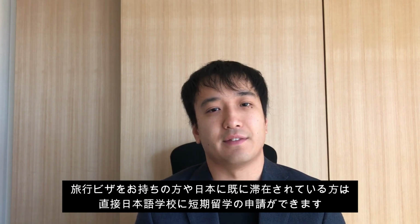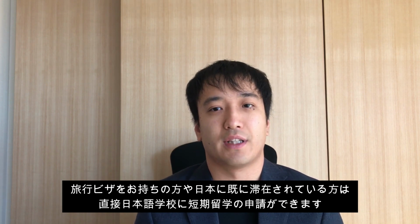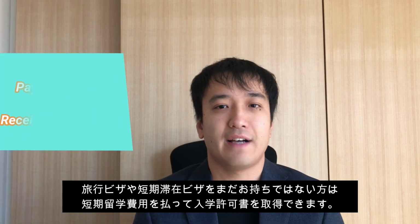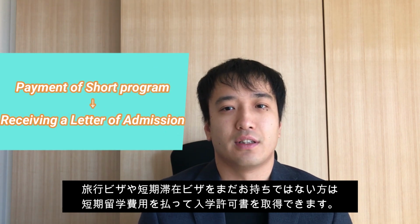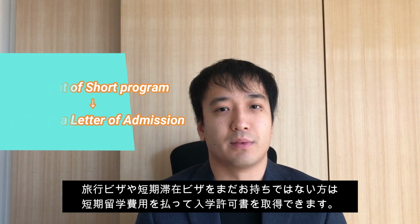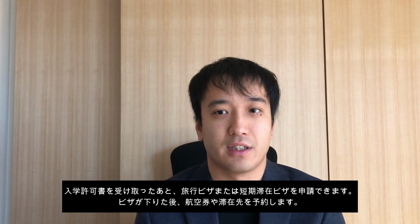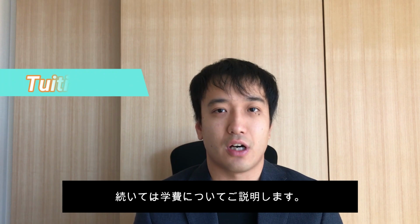If you already have a visit visa or you're already in Japan, you can directly enter the Japanese school without applying for the visitor visa. However, if you don't have a visit visa yet, then you need to pay for the tuition fee to receive a letter of admission from the school. Having the letter of admission from your chosen school is very important during your visit visa application. And once you obtain a visa, then you will need to purchase your tickets, an additional cost on your plan to study abroad.